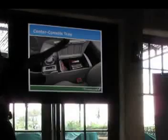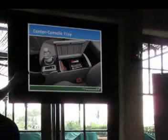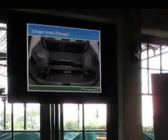Otherwise, though, a nice side opening lid here. This little tray pops out, so you can have stuff in there, or you can pull that out if you need the space. So it's little things here to make this car very easy to use for the owner that are going to make it such a spectacular vehicle.